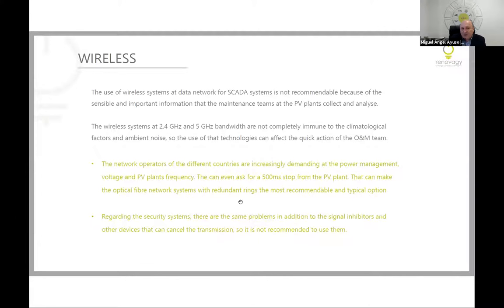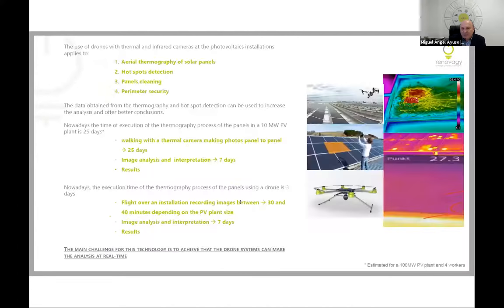This is the situation in the reduction of the cost. It is important, because it represents around a 12% reduction in cost in the installation. We have to think again about OPEX. OPEX is so important, and the data to manage the OPEX is extremely important. One of the things that people are using is drones. Drones to do aerial thermography of solar panels.